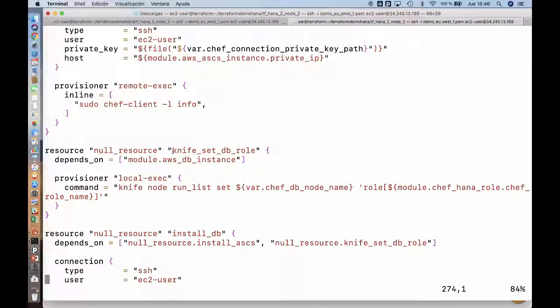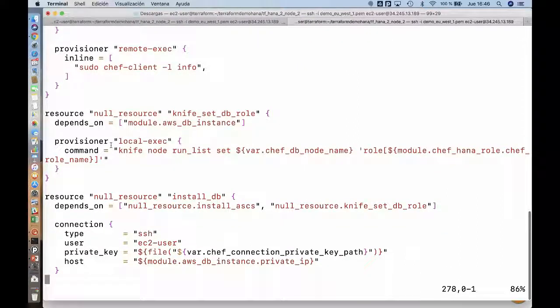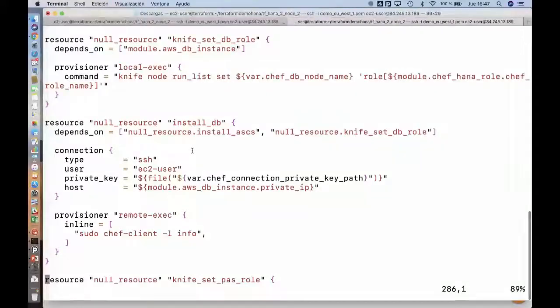Following, we have the step where we set the database role to the database instance. As you can see, this activity depends on a previous activity, which is setting up the database instance. Once this is completed, we run the chef knife command to apply the run list and the role to that EC2 instance, and then we have our install database activity, which depends on installing the central services instance and setting up the database role on the database instance.